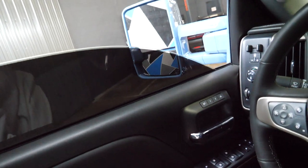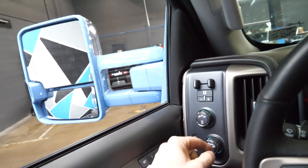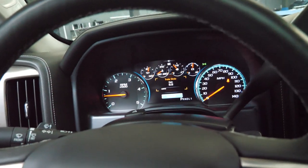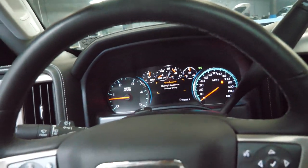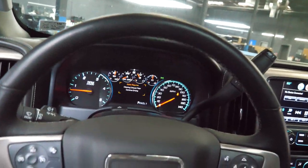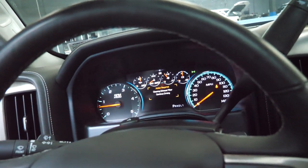Full closing, automatic up, automatic down. You've got adjustable power folding mirrors, four-wheel drive, trailer braking assist, and you can adjust your gain right here for whatever it is that you need to tow. The cool thing about the Denalis is that in these years, 17 to 19, it actually comes with blue LEDs, which goes nice with the exterior of the truck. And the Denali gauge cluster is semi-customizable. You can kind of change the way that it looks, which is pretty cool.